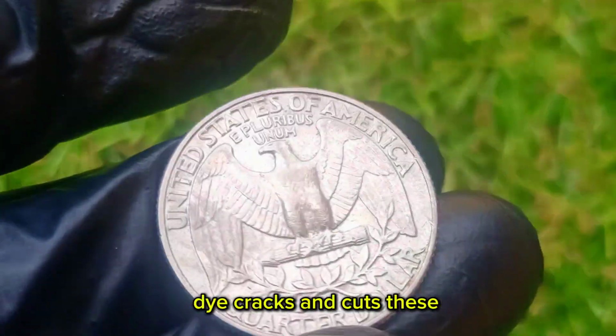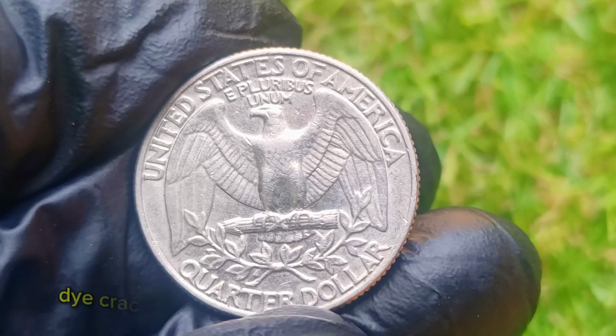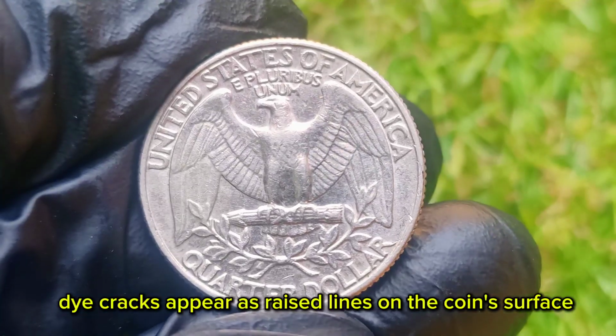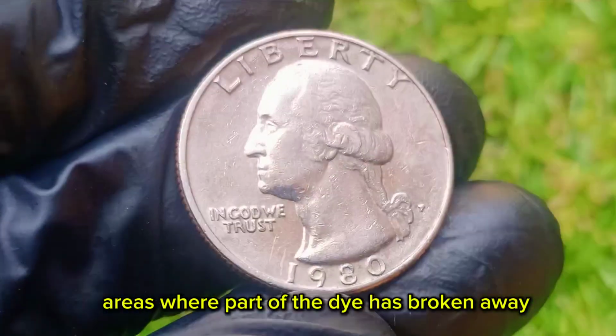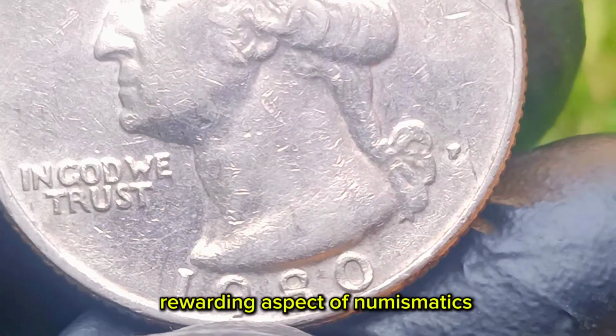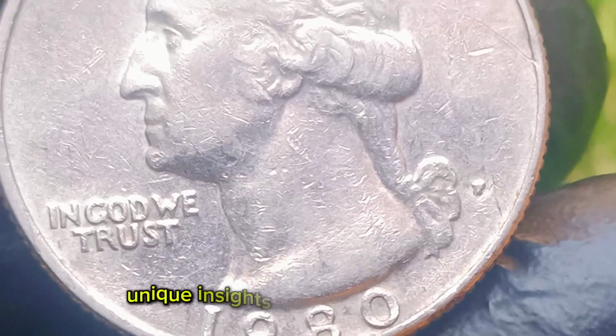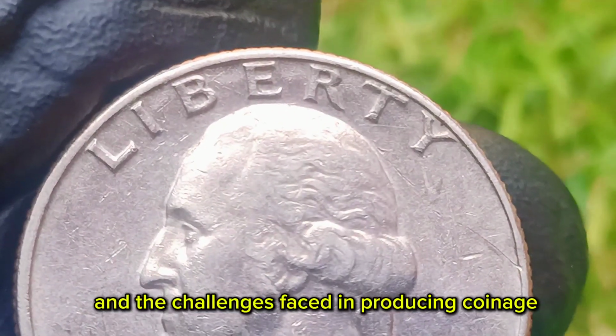Die cracks and cuds: these errors result from damage to the die used to strike the coin. Die cracks appear as raised lines on the coin's surface, while cuds are raised areas where part of the die has broken away. Collecting error coins can be a fascinating and rewarding aspect of numismatics, as these coins offer unique insights into the minting process and the challenges faced in producing coinage.